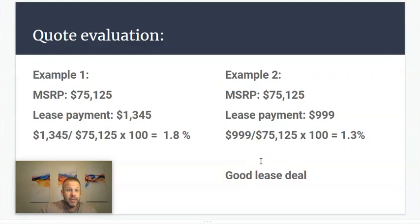So that's how you do it. You just take the MSRP, you confirm the MSRP if they don't specifically tell it to you, and you do the payment they quoted you divided by the MSRP times 100, and you get a percentage that falls somewhere between 1 and 2%, and you're looking for something at 1.5% or below. That's how you grade your quotes. Go ahead and start grading your quotes.